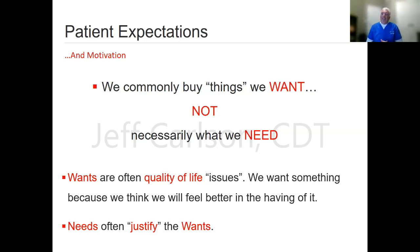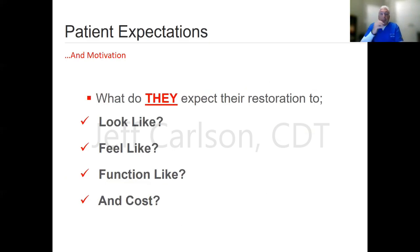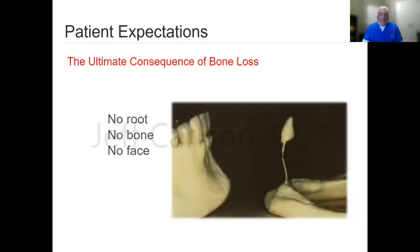And trust me, my friends, if you're just getting started in implant dentistry and in some of these bigger cases, these $15,000, $25,000, $30,000, $60,000, $70,000 cases, if you don't think a patient's expectations are high, then you're going to have some real surprises coming your way. So again, keep in mind it's what it's going to look like, feel like, function like, and cost.